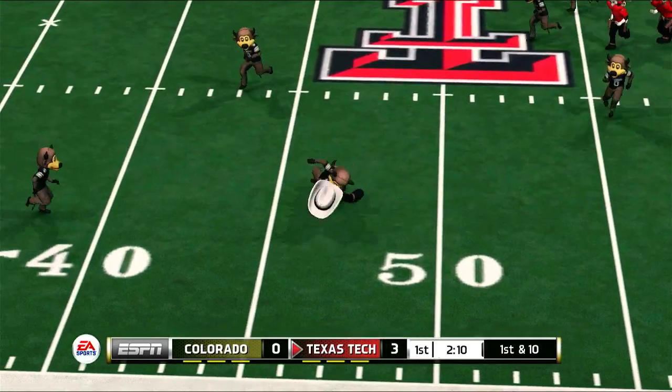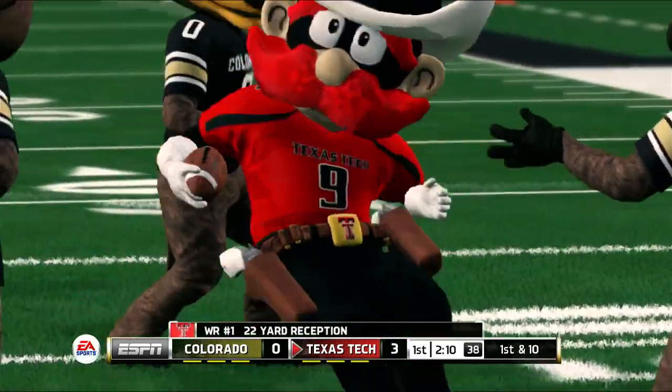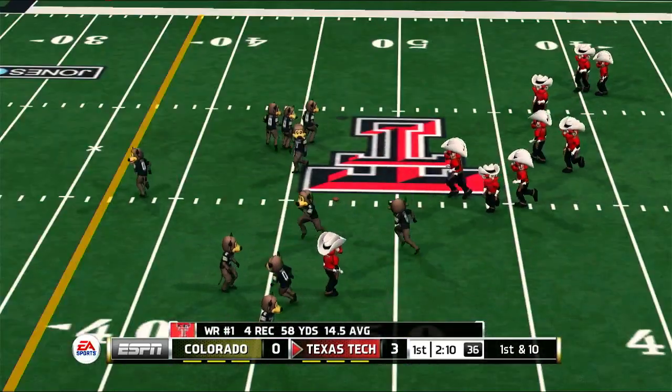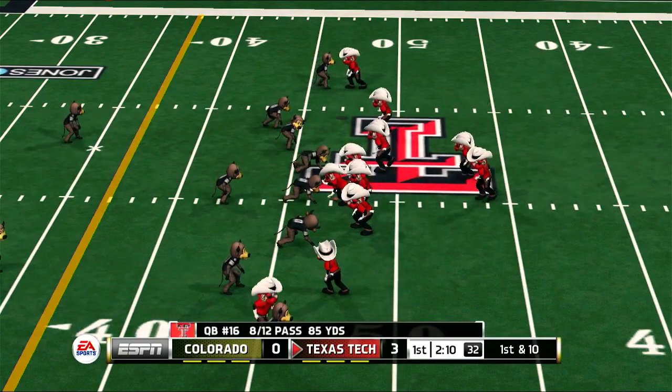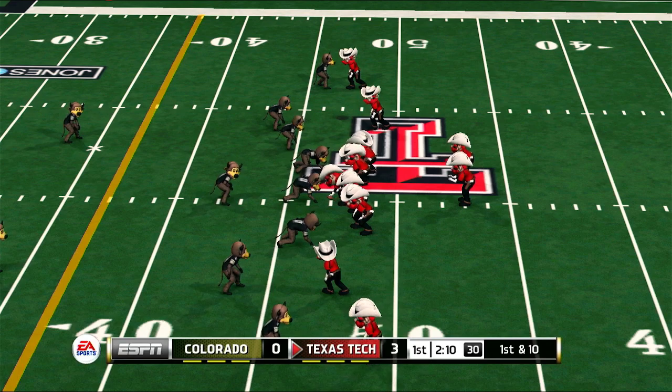Sometimes it drives me crazy when we call all these games and these guys out here go for it all the time on fourth down. Here's a message. If it's longer than fourth and five, just consider a field goal or a punt.